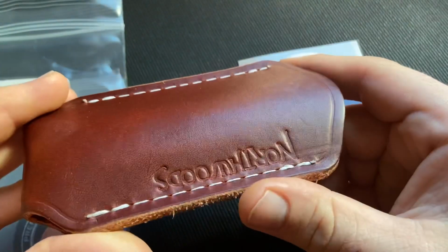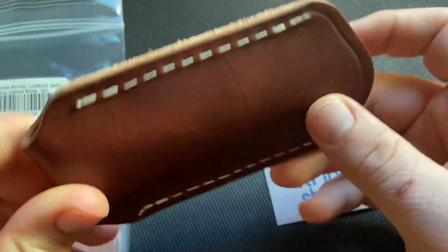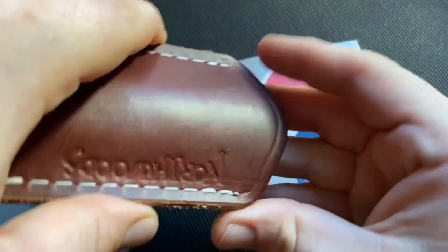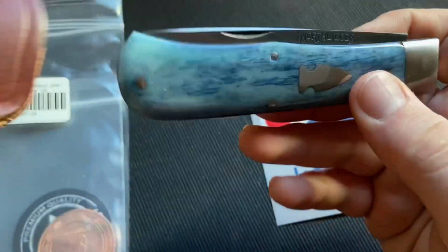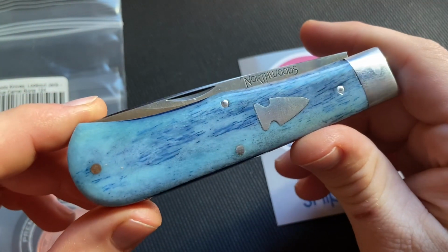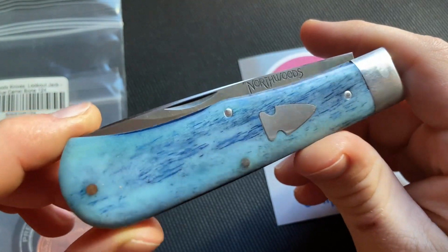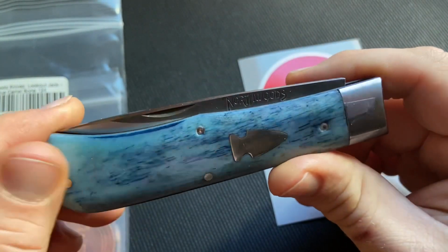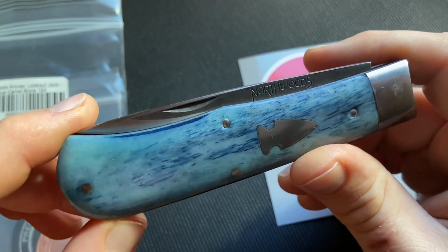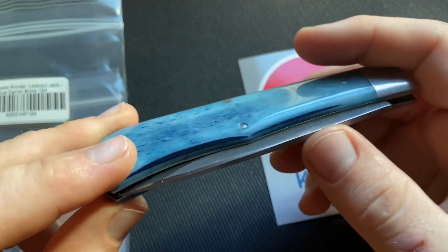But I'm excited to check this out. It comes in a nice leather slip. As you can see, this is bigger than other Northwoods slips I've received and feels very sturdy. But let's just take a look at the knife here. So I'll open it up. And I actually purposefully picked this one because the grain of the bone and the die job looked really cool to me, and it doesn't really disappoint. That is a cool looking die job. You can see the veins, or whatever you want to call it, in the bone where the blue has taken in deeper.